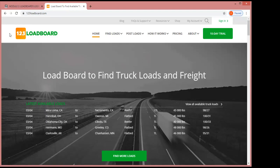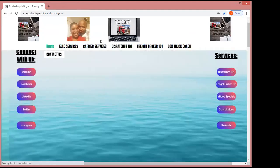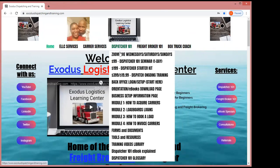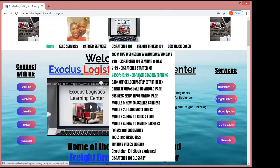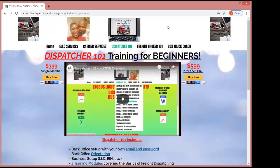Eastern Standard Time. So if you or someone you know may be interested in becoming an independent freight dispatcher, wanting to know the very basics, if you or someone you know currently knows very little, if anything, about freight dispatching, you can reach out to me on my website, www.exodusdispatchingandtraining.com. Come up to the homepage here and come over here to Dispatcher 101. You can come down to the Dispatch Ongoing Training.